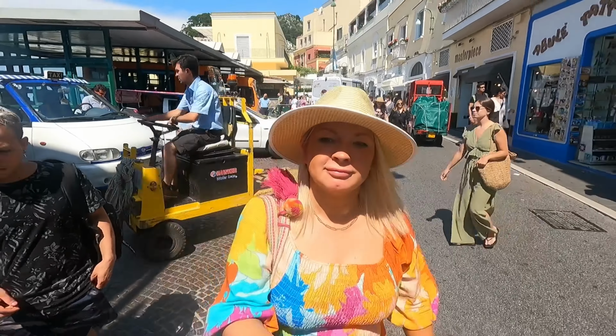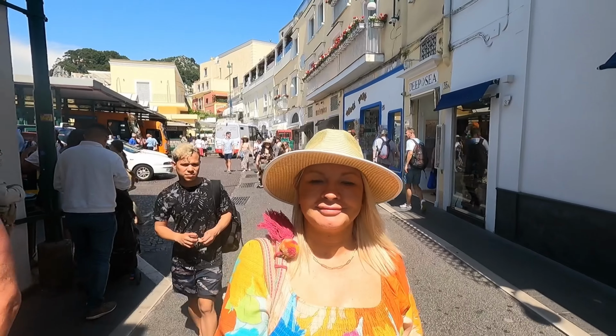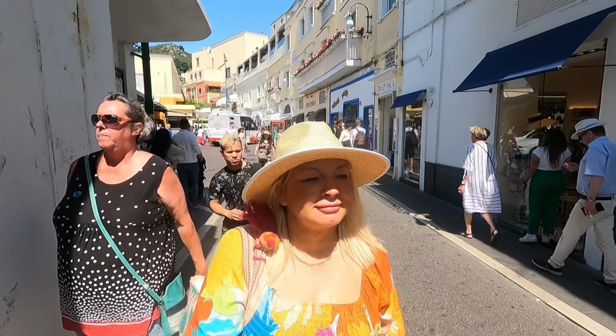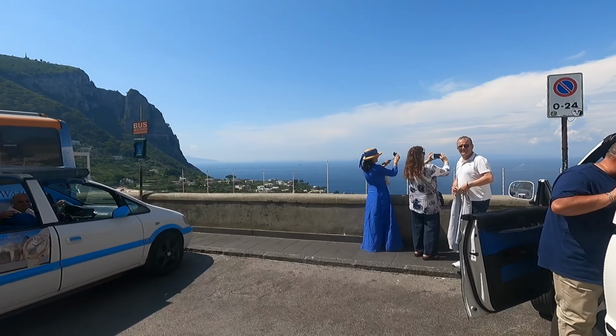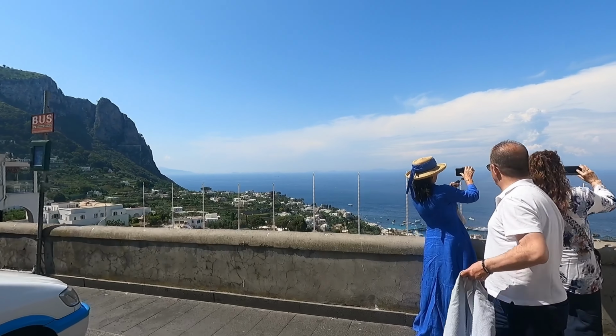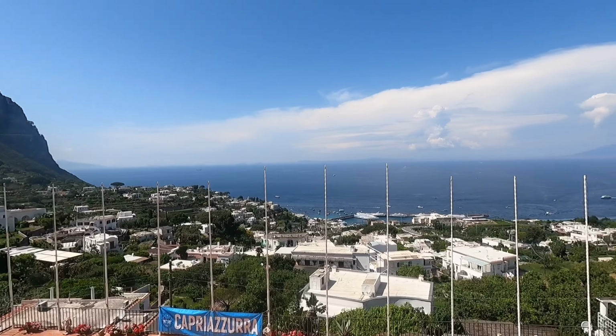After a wonderful 90 minutes in the Piazzetta, it's back down via Roma to the bus for our 15-minute drive to the bus terminal in Anacapri. I had free time here, so I headed straight to the Monte Solaro chairlift, where the top offers a 360-degree panoramic view of Capri.